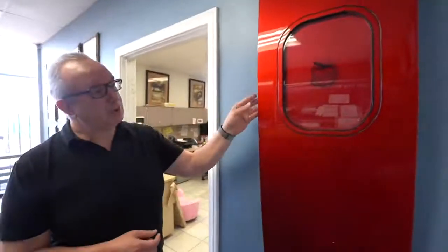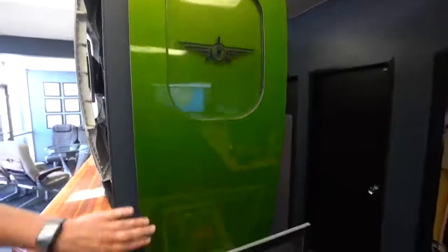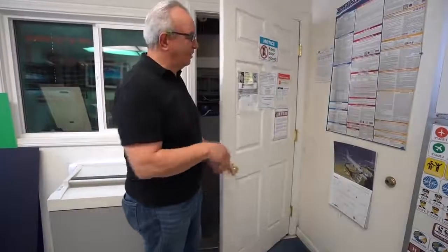This is an original skin of an aircraft window, a single window. And so what we do is we create your logo and we can put it in here. And we can do any colors you want. This is just the beginning. This is like 10%. You have not seen 10% of what we have. Come and take a look at our prop house.